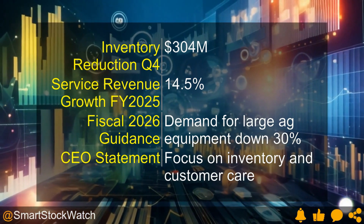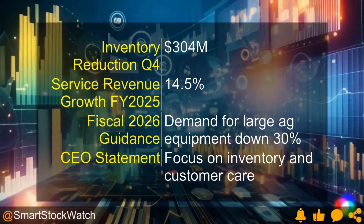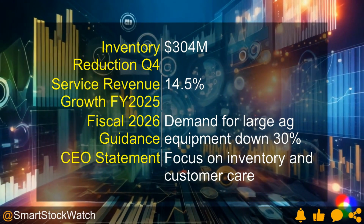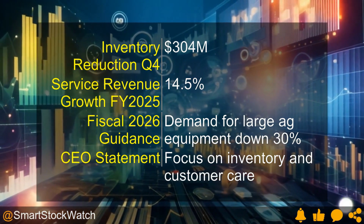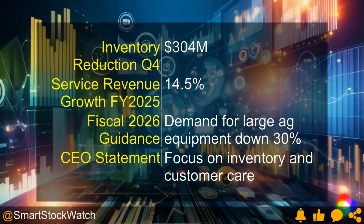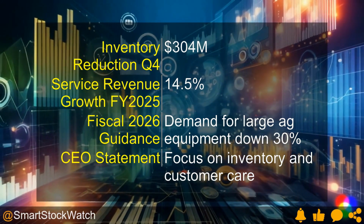Absolutely. Titan Machinery achieved an impressive $304 million reduction in inventory during the fourth quarter, bringing the total reduction since the fiscal second quarter peak to $419 million. This was a strategic move to better position themselves for fiscal 2026, where they anticipate a more subdued demand environment, especially for large agricultural equipment, which is expected to be down by 30% year over year.